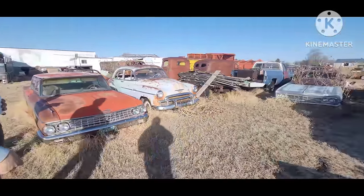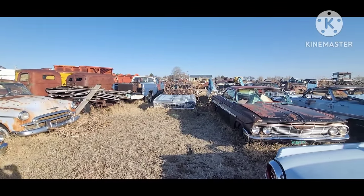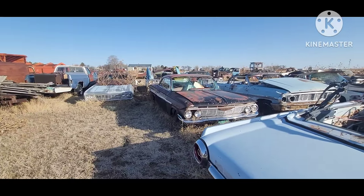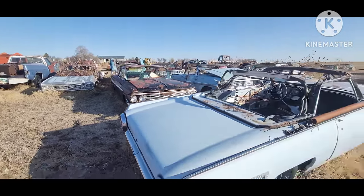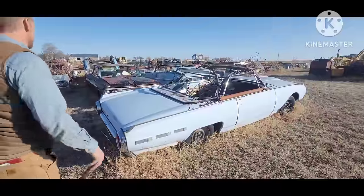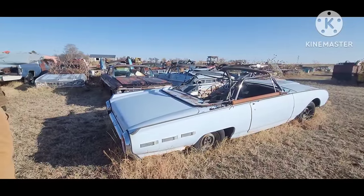No, that's the front end off of a 66. Yeah, 66, 65. And the one in front there is the 65. Got some 64 Galaxies. And you've got several 60s. I have a good story about my 64 Galaxy. I have a red one.